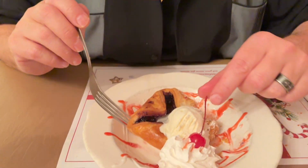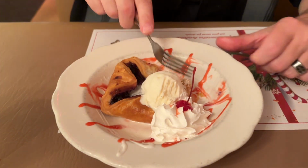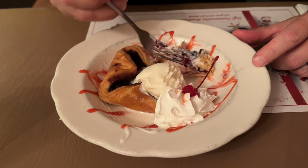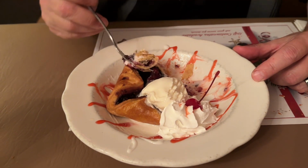You didn't try any of the whipped cream, and there's a cherry in there. I'm gonna go in there and get some. I just wanted to try it without any ice cream. Well, that's probably the way to do it. I'm gonna get some more of that in there.